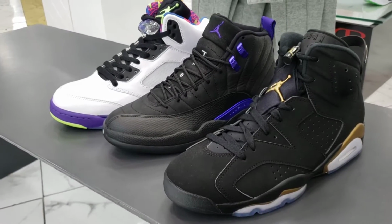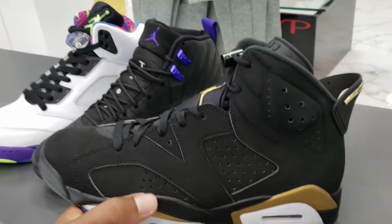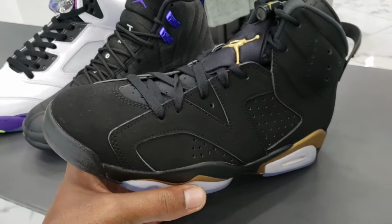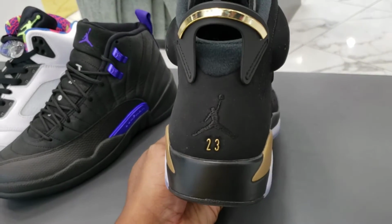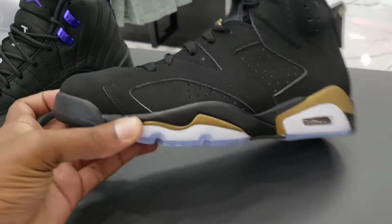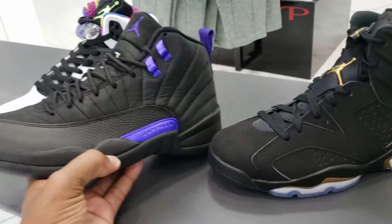So I'm actually here at Shoe Palace. We came across some things last time and they got a couple of new things. Now last time I was here, I picked up these for Anthony. The DMP 6s, they restocked on these. They have a few sizes left. These are retail. Very clean shoe. Let me know what you guys think about these and how much you guys like the DMPs. I've been seeing them on people's feet a little bit more. I don't know if it's because of a restock or people just whipping out their pairs.